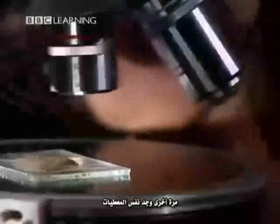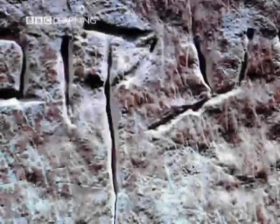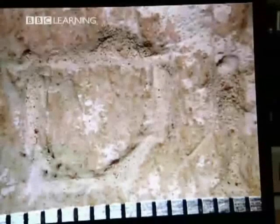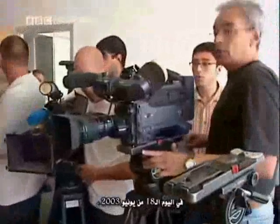Again, he found a similar story. A freshly cut inscription with an artificial patina applied over the top. On the 18th of June 2003, the Israeli authorities delivered their conclusion.